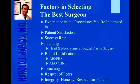Training. As I mentioned earlier, I spent 5 years of postgraduate surgical training exclusively in the head and neck and facial plastic surgery. There are other surgeons that spend 2 or 3 years doing body work, breast work, hand work, and facial work, and I think that dilutes out the experience. But I think board certification is a minimum standard, and you need to be in the office of somebody that has that type of certification. If you're not, I think you're taking a risk.